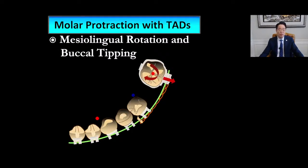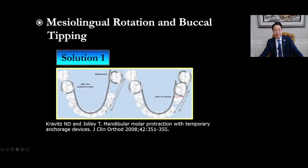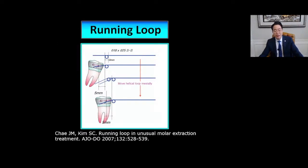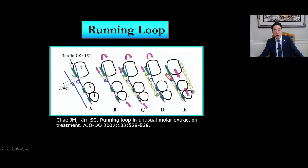During molar protraction, occlusally, mesial lingual rotation and buccal crown tipping can occur. To prevent this side effect, a balancing lingual force can be used. This problem can be minimized by inserting toe-in bend in the posterior portion of the arch wire. Dr. Che is a visiting scholar at my program. Running loop wire can be delivered with a 25-degree tip-back bend. If there is an anterior crowding, posterior power chain can be activated from molar tube to the premolar area.